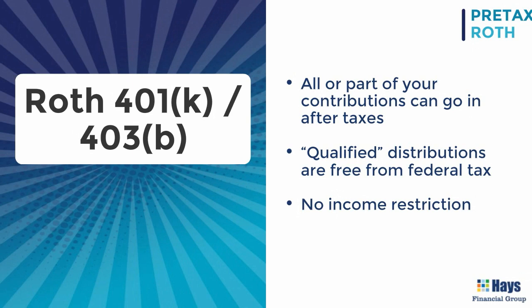You pay taxes up front, but a qualified distribution, you'd be able to take out everything that you put in that you already paid taxes on, and any of the growth or interest that you made on that money, and have that be completely tax-free.